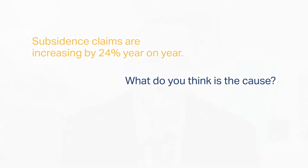I think first of all we've got to look at probably global warming, with the temperature, the climate changing. So we're getting a lot hotter summers, more extended, and then we are getting a lot of wet winters, and that causes shrinkage, especially in areas that are full of clay.